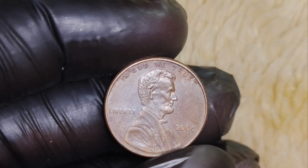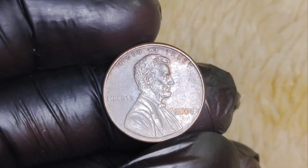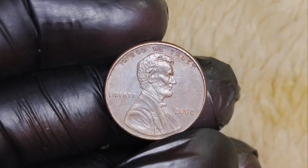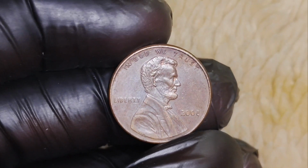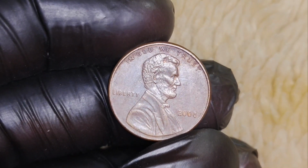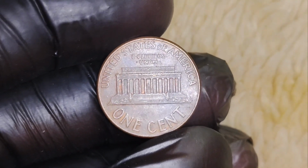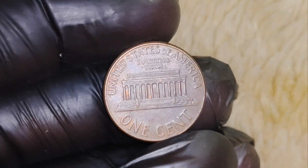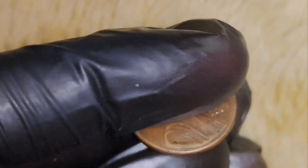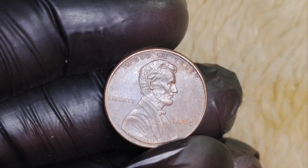If you think you might have one of these rare pennies, it's important to get it authenticated and graded by a professional service like the Professional Coin Grading Service or the Numismatic Guarantee Corporation. The grading process can determine if your penny is one of those highly sought-after gems. So, before you toss aside that spare change in your pocket, take a second look. Who knows? You could be holding on to a 2008 No Mint Mark Lincoln penny worth $1.6 million.